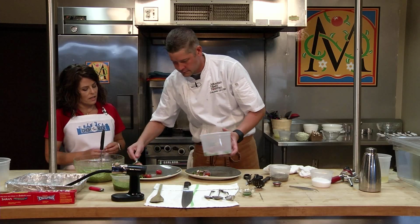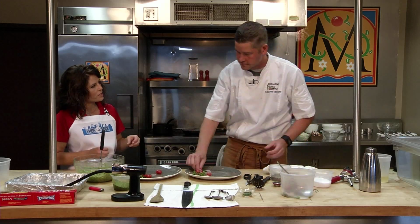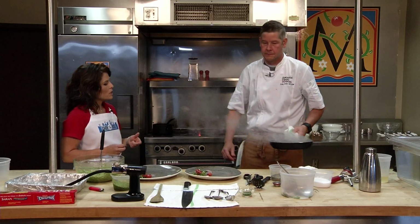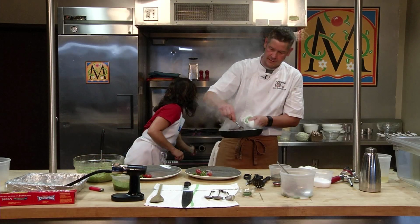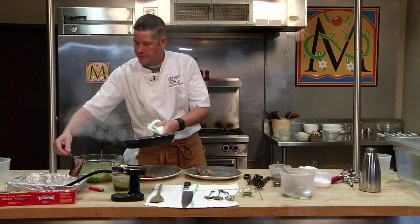And I would think, too, that when you fast pickle, it probably keeps it even crispier. If you let something sit for 24 hours or whatever it takes to pickle something, sometimes you lose a little bit of that crispiness. Right. In this case, no. All right, so we've got our steaks done. I'm going to place them here.